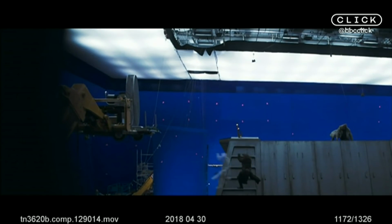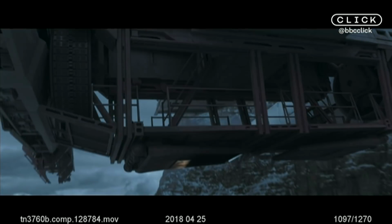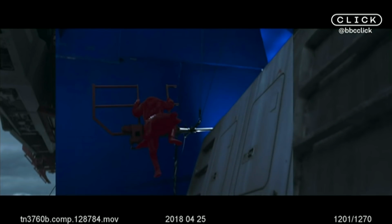Rather than just putting the actors on top of the CG and calling it a day, use lots of things like atmosphere in the air, clouds of vapour, airborne snow particles. All those things are not only there to help tell the story, but they're also there to help sell the realism of the image and make everything fit together as one.